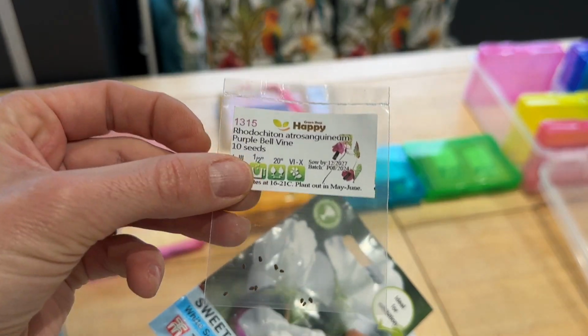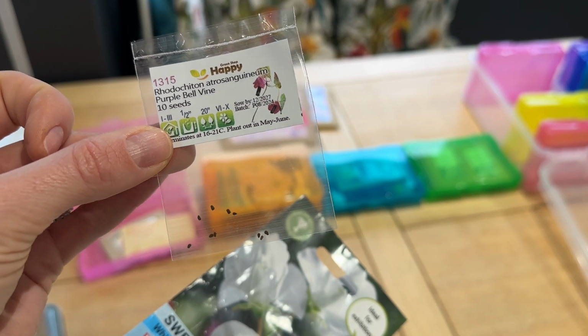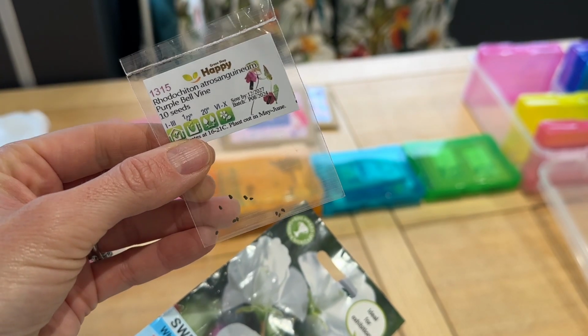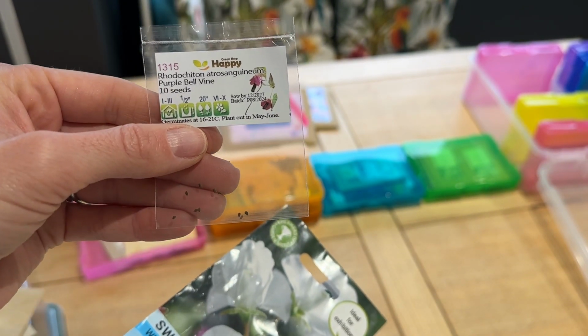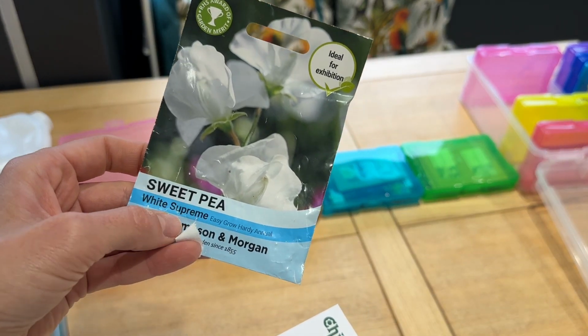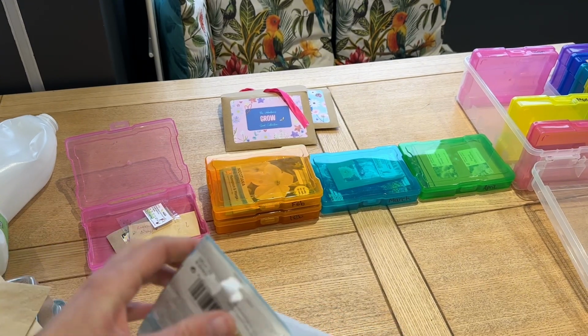I bought this packet from the Happy Green shop. That maybe cost me about £1.20. I've tried to grow these for the last 3 years and I've never been successful, but I'm determined to go again. And that says that you can sow in Jan, so I'm going to try that. Maybe a few more. Oh God, maybe not. If the packet's open, then they're all falling out the bottom.